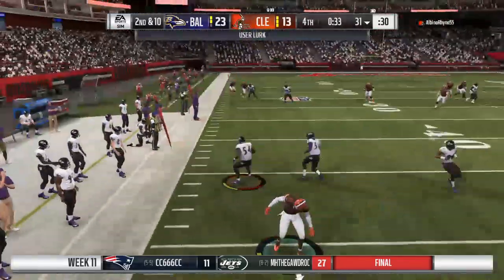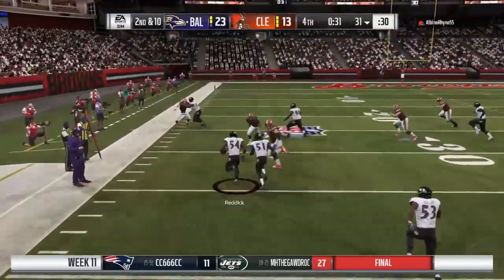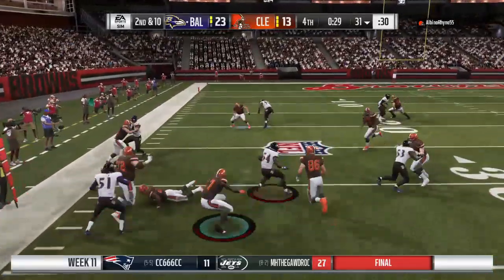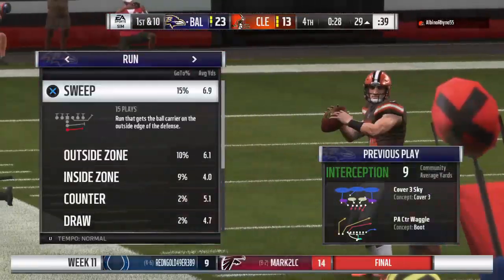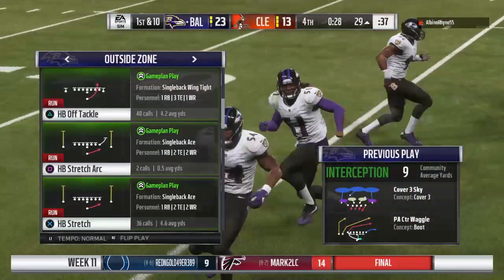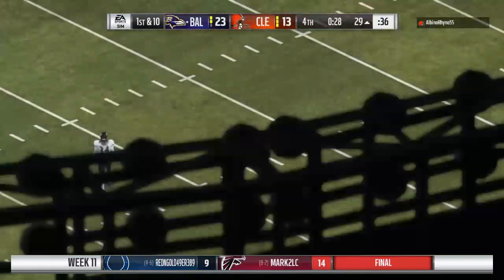And this is intercepted, and that should do it. He's picked off at his own 46. And he'll bring this one back to the 29. Just a little bit of a rough stretch. 6 interceptions now in these last 2 weeks combined.